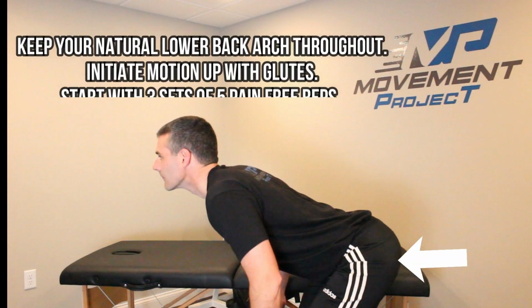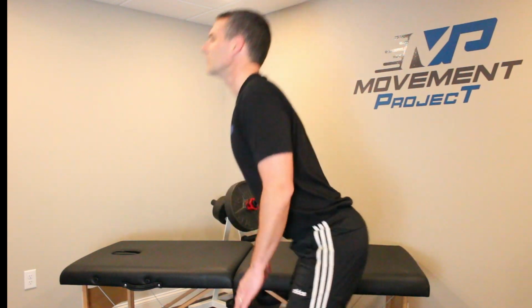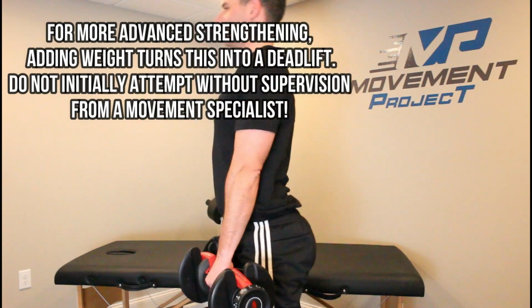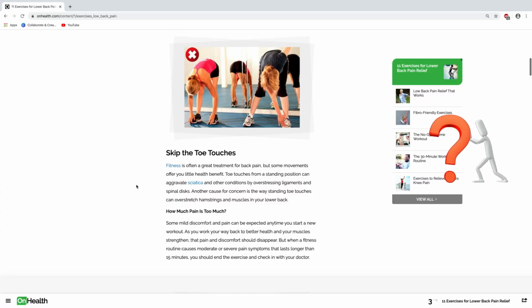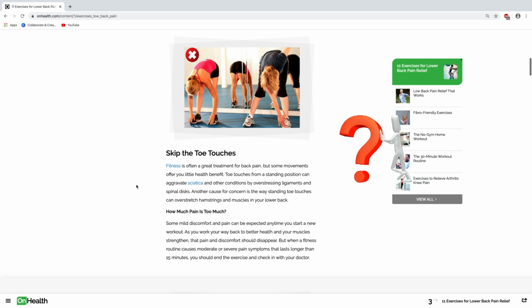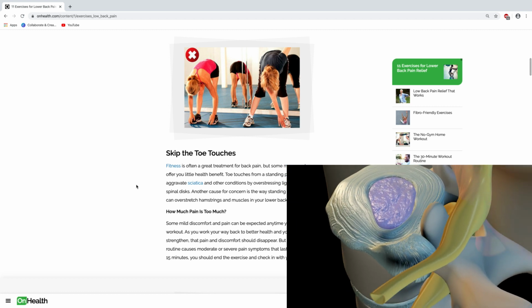If we want to work from the top down, we go back to our hip hinge that we talked about in the last video. Keep that arch throughout and initiate the movement with your glutes. Now some of you might be saying to yourself, Tim, you just got done telling us not to do toe touches, and then you're showing us hip hinges, which is basically a toe touch. The difference is you're using the correct muscles on the back of the body, namely your glutes, back extensors, and hamstrings, as opposed to putting a lot of stress on your discs and ligaments in the toe touches.